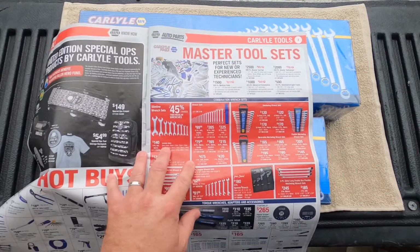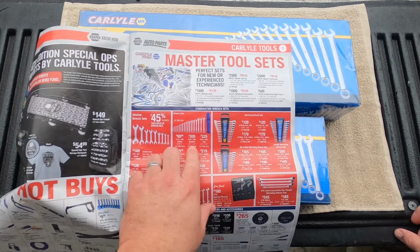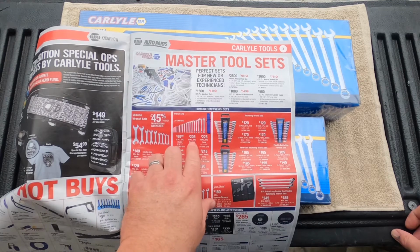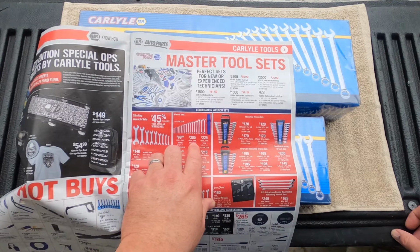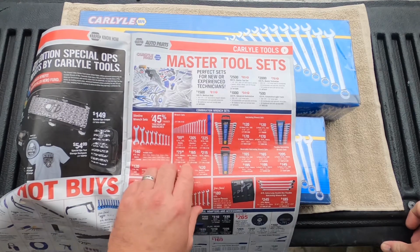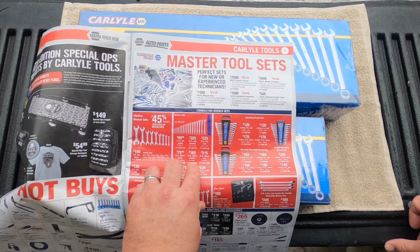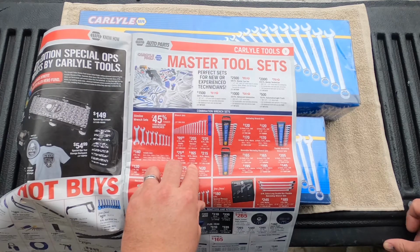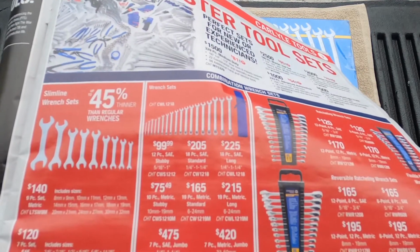I decided I was going to start out with combination wrenches. I just wanted to get the standard sets. So for $205, I got an 18-piece standard set that goes from a 1/4 inch to 1 1/4. And on the metric side, I got a 19-piece set that goes from a 6mm all the way up to a 24mm. Let me bring these numbers up here so you can see what they are.